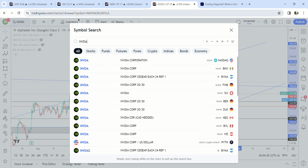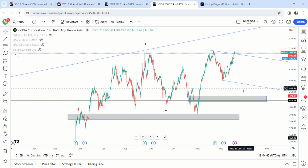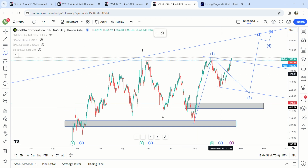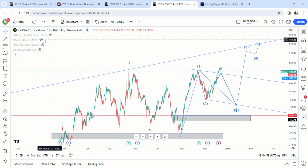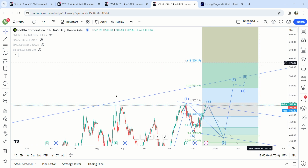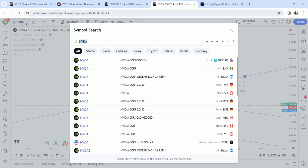NVDA. And then on NVIDIA, I would probably expect like that. So the correction would come down here to 440. You want to buy that, and then you get a move to potentially like 650. So the more I'm looking at these, they're probably going to sell off a little bit, and you're probably going to want to buy the dip with a tight stop.